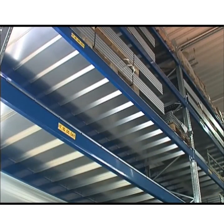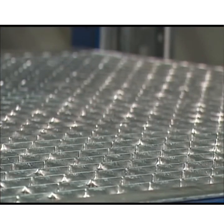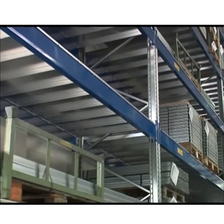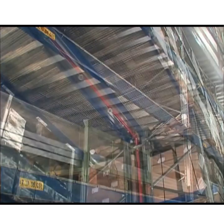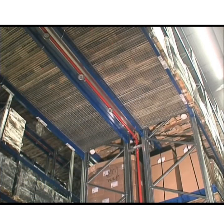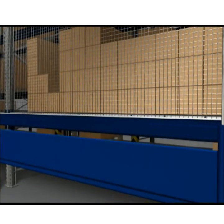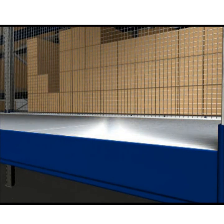With drop-on components such as steel panels, mesh decks or chipboard panels, used either with or without support bars, a shelf level can be created to store goods of any size and shape. Shelf levels can also be realized with stepped beams and chipboard panels or steel panels. These drop-in segments sit flush with the upper edge of the beams to protect panel edges from damage.